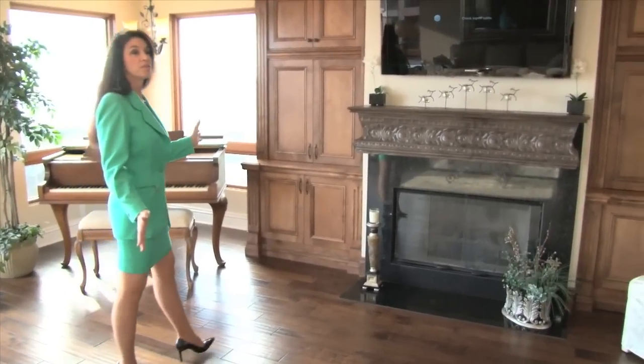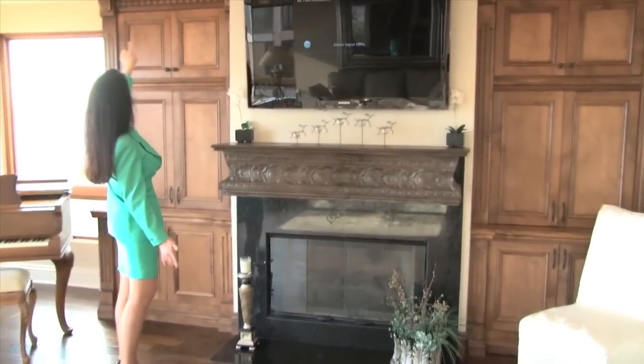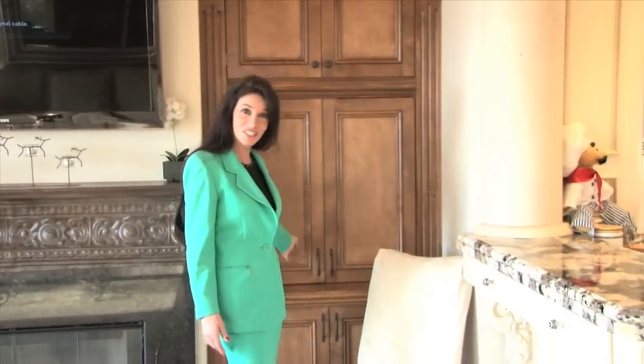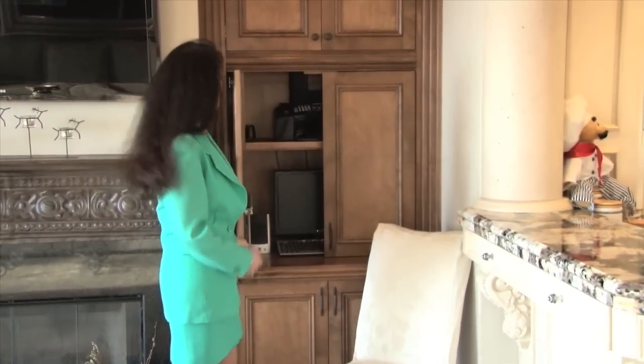This home has some of the most spectacular finishes, as you can see. Again, the beautiful ornate woodwork. And over here, you have, hidden behind this cabinet, a little office setup.